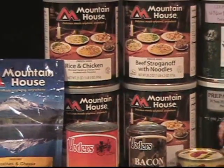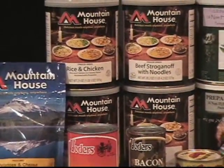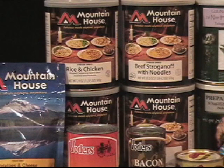Mountain House number 10 cans have a shelf life of 25 to 30 years at room temperature and longer if refrigerated. There are 35 pre-cooked varieties, so it's not necessary to have boiling water for consumption. There are 10 to 12 servings per can, and generally speaking, one case will last one adult for 1 week. These are the same great tasting foods that everyone is used to eating.